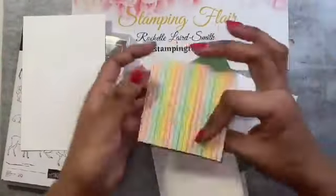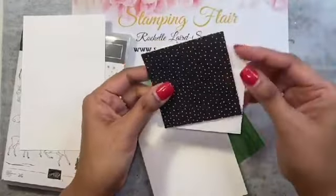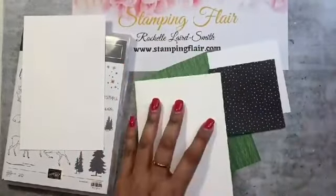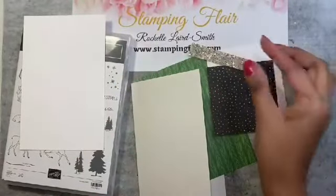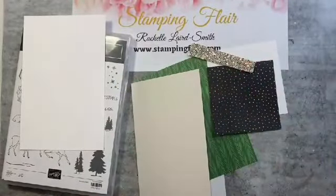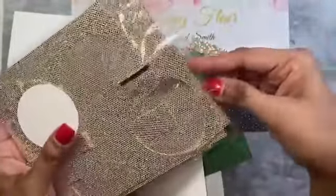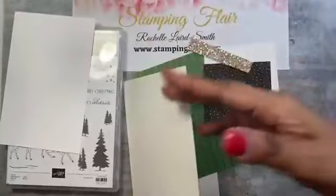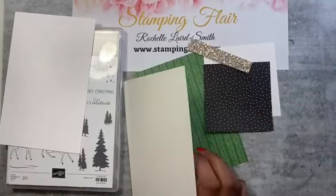I've got some of this Playing with Patterns paper, so I'm going to be using the black and white side. And I have got some basic white, and I've got a strip of this Bedazzling paper. Now, Bedazzling paper, you get 8 sheets. It's quite thick, and it really dazzles, so you can really see the shimmer on it, but the actual glitter doesn't come off that. It's a free earn with $180 purchase, so that's in our celebration catalog as well.